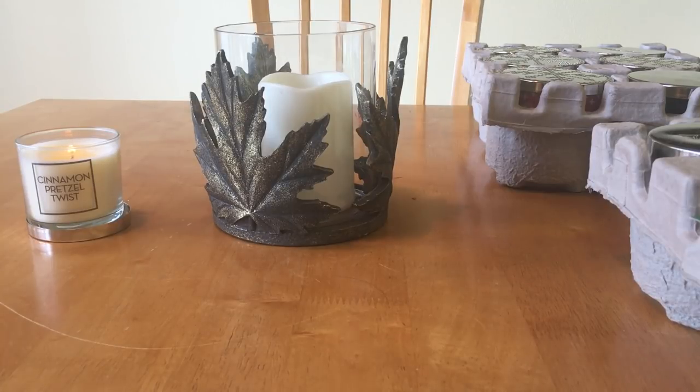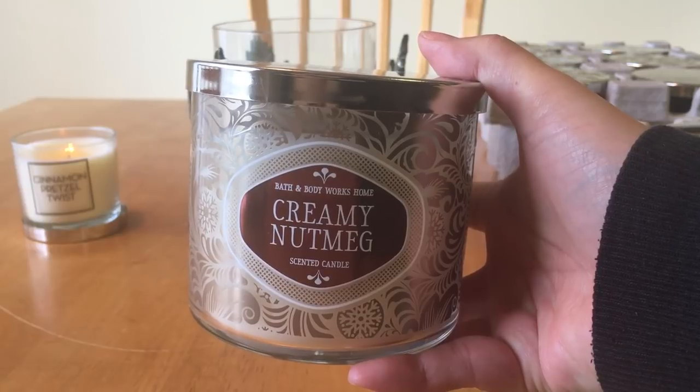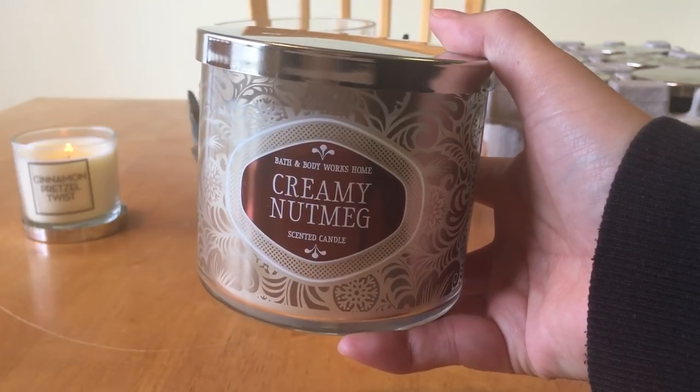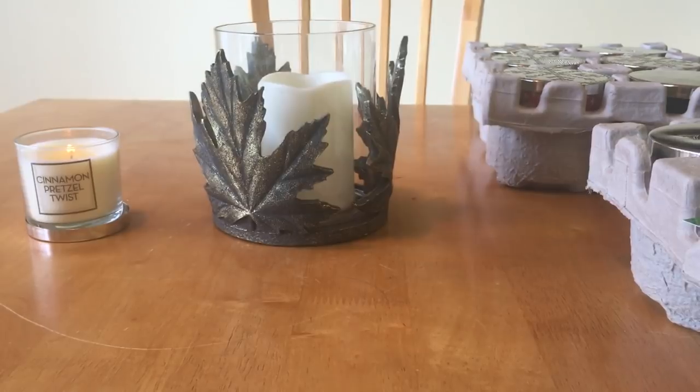Then, I won't show you all three of them because it's just the same candle. But I got three of these creamy nutmeg. This smells so good. I got this in the Wallflower, and I just love the scent. I love anything like nutmeg, chestnuts. I love all those type of scents. And I'll show you the scent description.